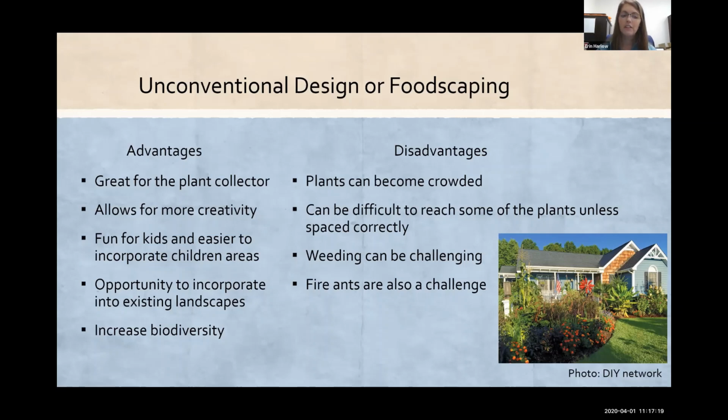It's also fun to incorporate children areas, and I feel like this is a little bit easier for us to do if it's more like a foodscape or an unconventional design. My gardens tend to have winding pathways for people to explore. I might add in some of those children concepts that Maxine's going to talk about in a minute. Again, that opportunity to incorporate into existing landscapes is really important. I think as we move forward, especially if you're in an urban area, this is a great way to incorporate those vegetables in.